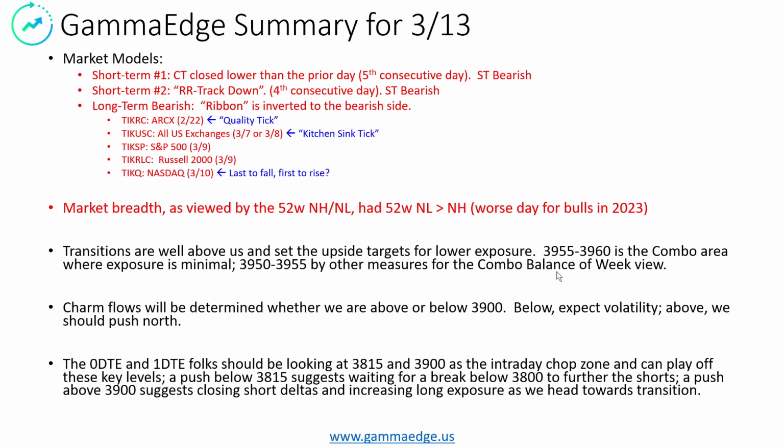Transition ranges are well above us, and they really set the upside target for lower exposure for the markets. By our eye, 39.55, 39.60 is the combo range. That's the AM and the PM settled. 39.50, 39.55 by other measures, and then it gets looser depending on where we are in that. But the balance of week really does point to this 39.50, 55 zone as something to be watchful for.